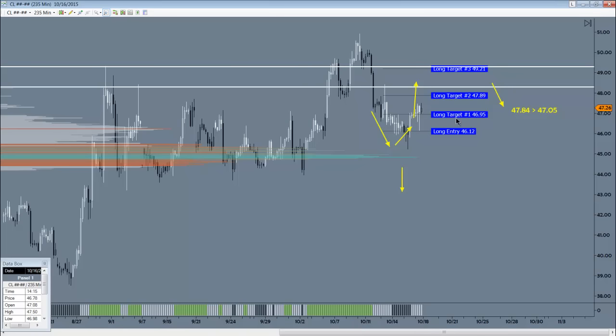And what I did for the gain for the week and to track it was I got in later than 46.12, just booked it at 46.95 for the performance numbers, even though it went up higher.